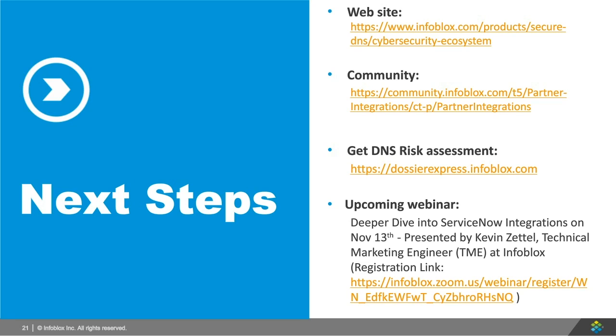Sure. So as I mentioned before, we have the outbound API. Some of the integrations are built by partners directly using our APIs. Some of the integrations are built internally at Infoblox, and some are built when both Infoblox and partners work together. So it varies from integration to integration.